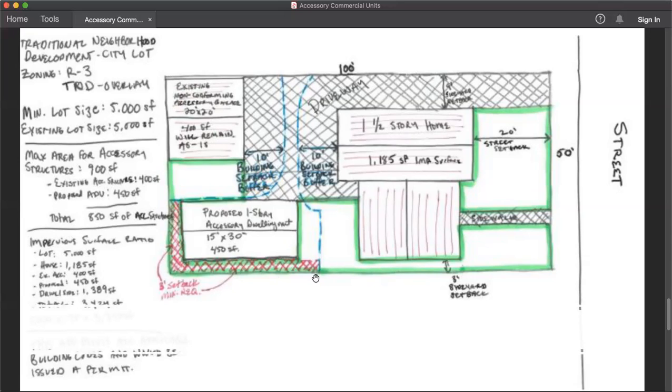Just get down to the basics of zoning. The blue dashed line here is the 10-foot separation requirement for all buildings on the lot. So you can see that here. They would still have to meet that 75% impervious surface maximum or be under that. So anything that's crosshatch and gray is impervious surface: sidewalk, driveway, the non-conforming accessory garage, the 1.5-story home, and the accessory dwelling unit. They end up about 3,400 square feet total of impervious surface, 5,000 square foot lot divided by 75% brings you about 3,750 square feet. So they're underneath that requirement by about 300 or so square feet.